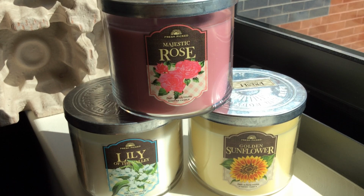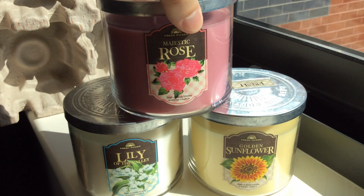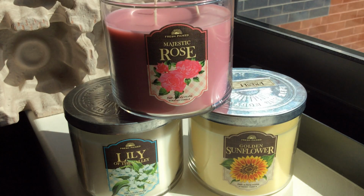and make you feel like you're stuck next to an old lady with way too much perfume on a hot summer day kind of thing. Not to say that all old ladies do that, but we all know the type.